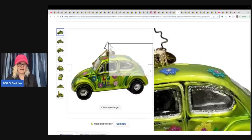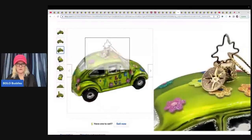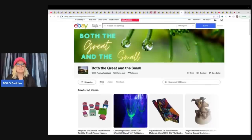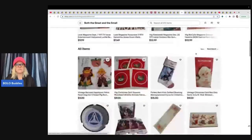There's a little tag right here. And this is what the tag looks like. That's how you know it's Radko. She got a big bag of ornaments for $4.99. And she said it sold in 15 minutes for full asking price of $36.99 plus shipping. Some Radko ornaments can go in the hundreds of dollars. So definitely look them up if you see them. This one is Both the Great and the Small. And this is her eBay store.